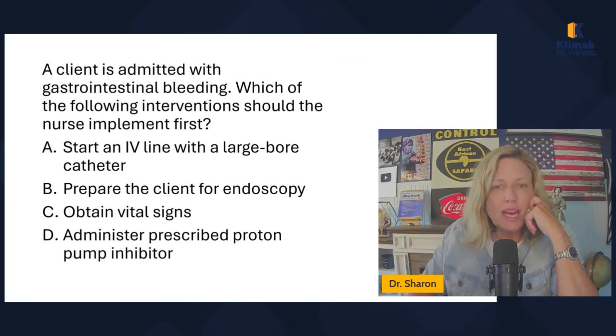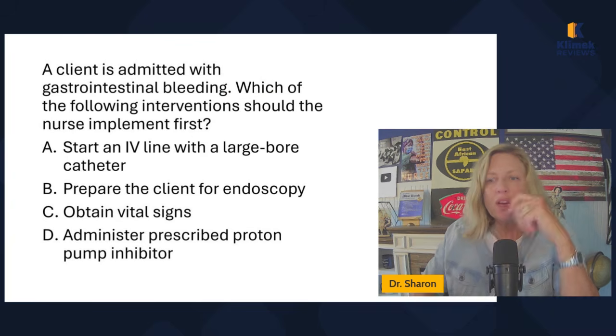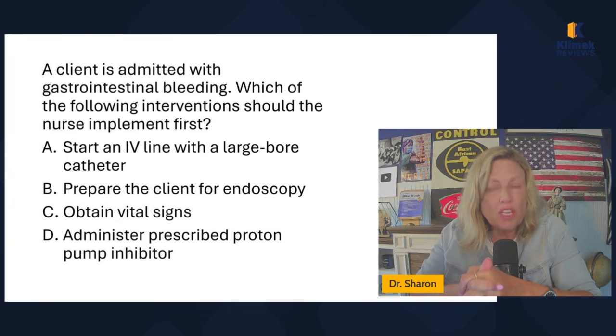Client is admitted with gastrointestinal bleeding. Which of the following interventions should the nurse implement first? Okay, GI bleeding. So I am worried about shock. I'm worried about blood loss. So let's see what we've got. Start an IV line with a large bore catheter. Absolutely. Prepare the client for endoscopy. Yeah, absolutely. Obtain vital signs. Absolutely. Administer prescribed proton pump inhibitor.